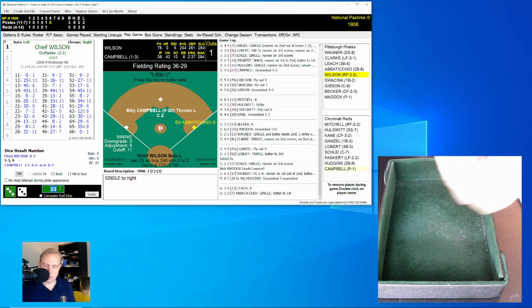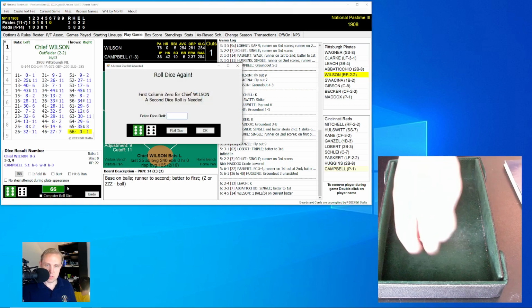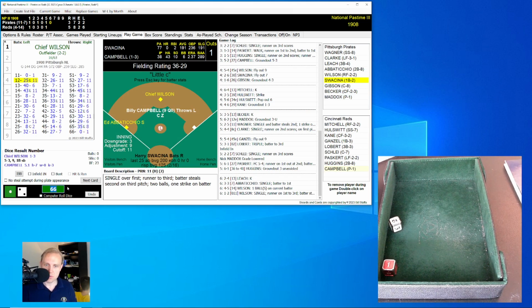Runner on at first base. Abaticio slow. We're not going to do any funny business with him. And Wilson rolls a 45 for a 14, but that Z will stop him in his tracks. There's a ball to Owen. And the next one's a 66 for a 0. Let's see where this one winds up. Rolls a 12 for an 11, so that's a single for Wilson. It sends Abaticio to third. He then steals second base. That'll bring up Harry Swasina here, top of the 6th inning, 5-3 ball game.